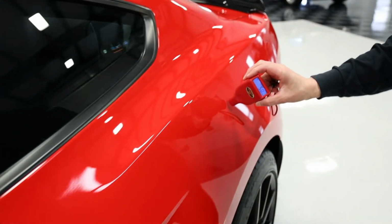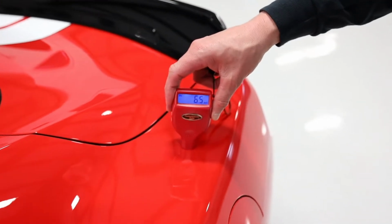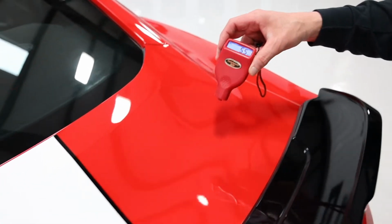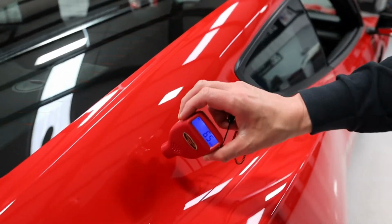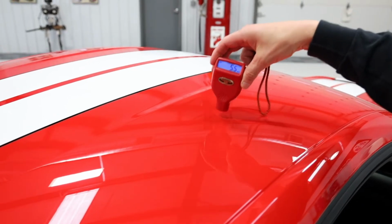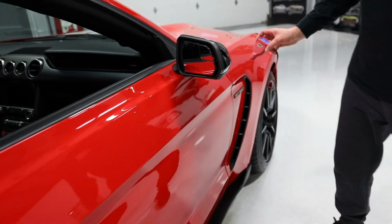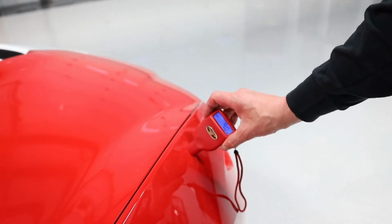We'll come down to the driver's side rear quarter, 6.0. Again, these are all factory correct paint meter readings, 6.5. We'll do the driver's side rear deck here, 6.0. Again, 5.5. Go over to the passenger rear quarter, 6.5. Go right here, 6.0. Top of the passenger side roof, 5.5. Make my way down to the passenger door, 5.0. I'll even go a little bit lower, 7.0. Come over here, 7.0. One more time, passenger front fender, 4.0.